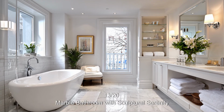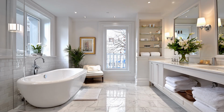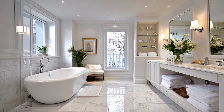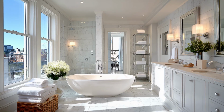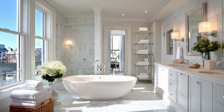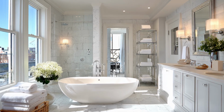The bathroom shines in sculptural refinement, clad entirely in polished white marble veined like ink in water. A freestanding tub glows beneath frosted light, while chrome fixtures sparkle in precise lines. Glass shelving stacked with fluffy towels adds softness, shaping an atmosphere that feels tranquil, luminous, and endlessly rejuvenating.